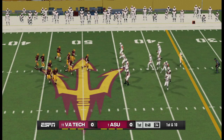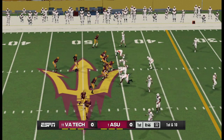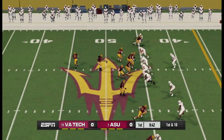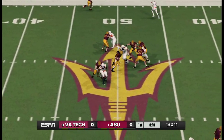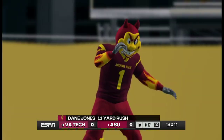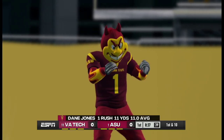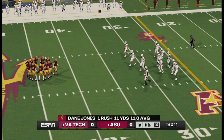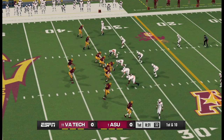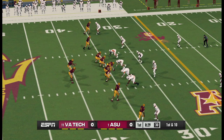Out across midfield to the 46. Jones is going to come out in the pistol formation with Tamari Jones behind him. Four wide, trips to the bottom. Dane Jones is going to scramble. He's got room. He gets out across the first down marker for 11 yards and another Sun Devil first down. Great job by the Sun Devils for their first two plays, getting first downs.